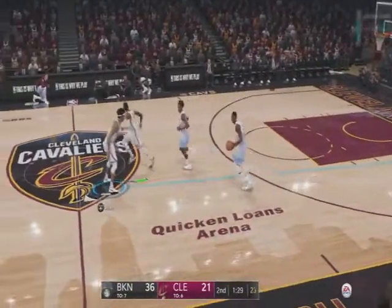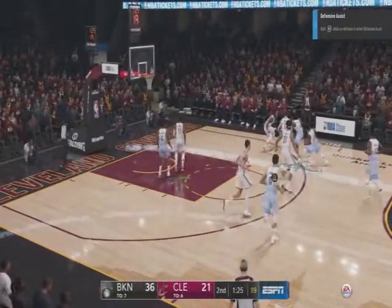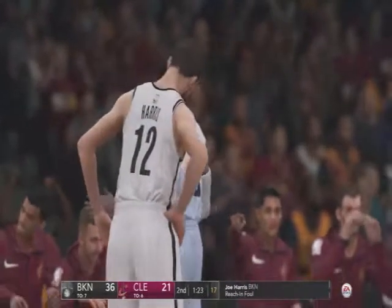It looks like he's using his ball handling to feel the game out. I know it looks like he's just playing around out there trying to get the fans going. That is true, but he's also finding his rhythm.